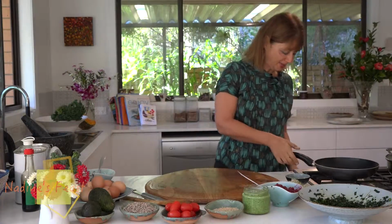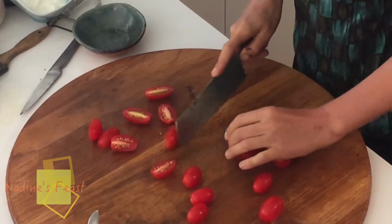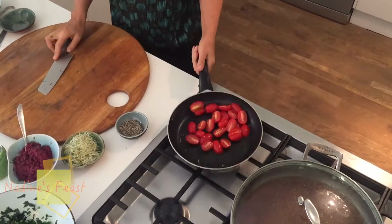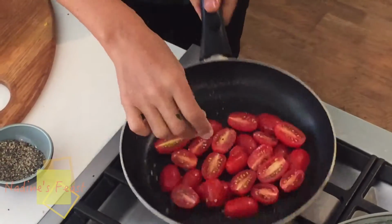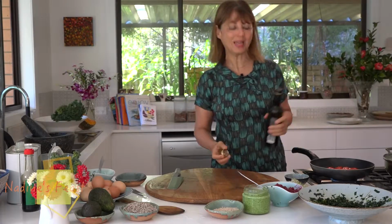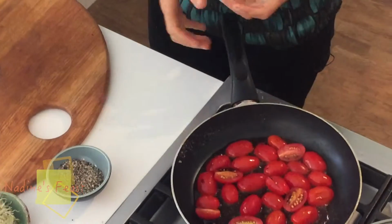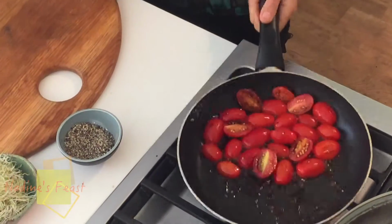In the meantime, I'm going to use the same frying pan to quickly fry up some tomatoes. The moment the oil comes to a sizzle, I'll put them all in. And again, little salt, little pepper. Give them a moment like that. And then a splash of balsamic, just because it goes so well with tomatoes, the sweetness, it almost creates a jam. It'll certainly create a beautifully rich coating on the tomatoes.